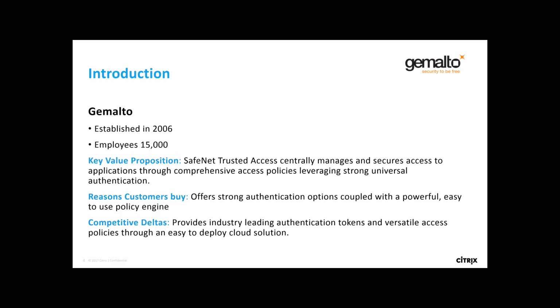So we do leverage that strong security background with the solutions that I'm going to be talking to you about today. One of the reasons that customers do choose to buy our products and solutions is that we have that strong security history in terms of authentication options for multi-factor tokens within an environment. And now we've coupled that with a very powerful and very easy to use policy engine so that you can implement access policies within your environment to secure your applications further without inconveniencing your users.